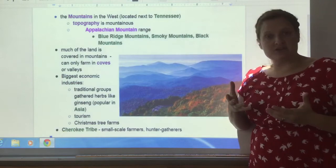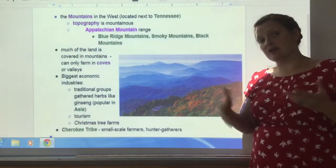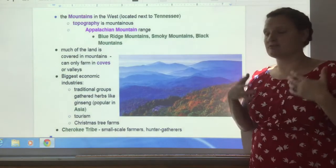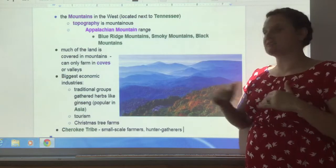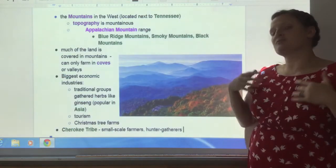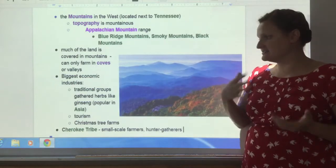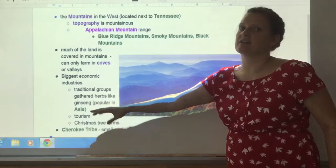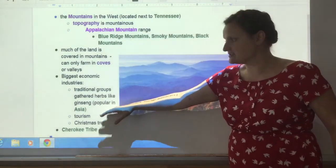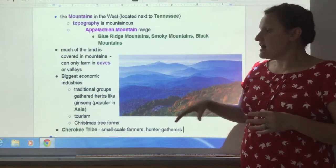Originally, you couldn't do a lot of major farming. Now they do have farms. For example, tobacco is a major industry there now. Traditionally, it was not. You could only farm in the valleys between the mountains, which are called coves. So traditionally, the biggest industries were gathering herbs and hunting, particularly ginseng, which was very popular in places like China and other parts of Asia, so they would gather that and sell it.